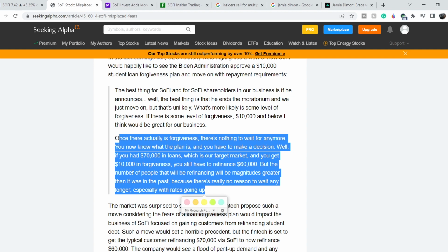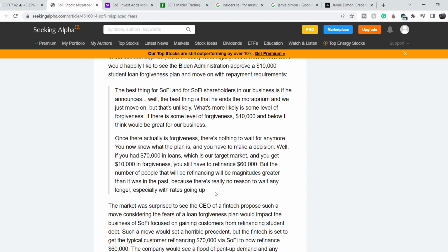Well, if you had $70,000 in loans, which is our target market, and you get $10,000 in forgiveness, you still have to refinance $60,000. But the number of people that will be refinancing will be magnitudes greater than it was in the past, because there's really no reason to wait any longer, especially with rates going up. And definitely, Anthony Noto is very bullish on SOFI, because he knows that despite this student loan forgiveness, we will see the end of the student loan moratorium at the same time, and definitely it will increase the fundamental numbers of SOFI.